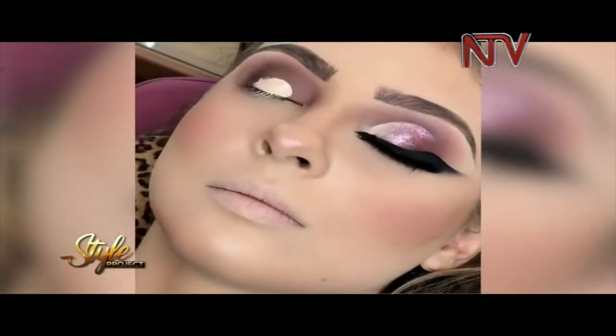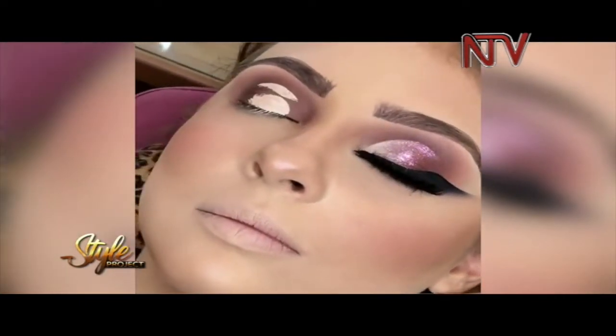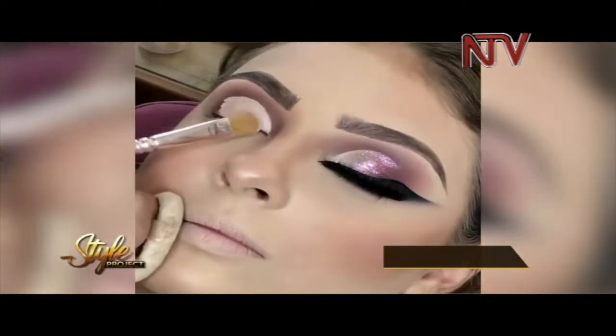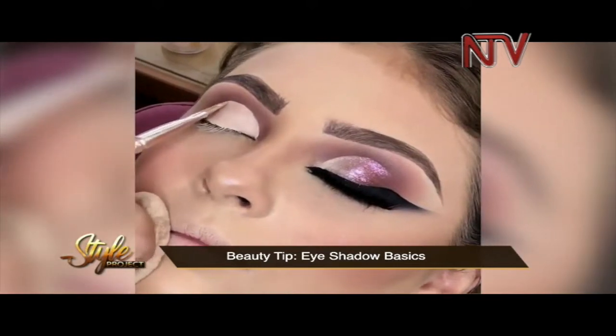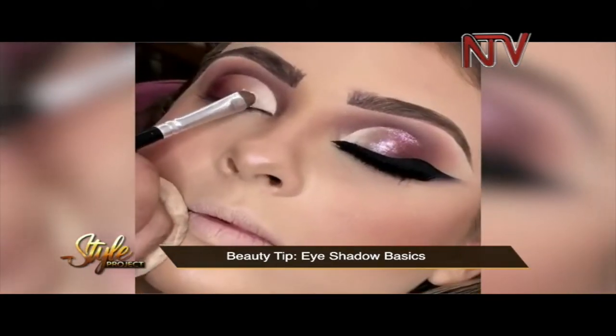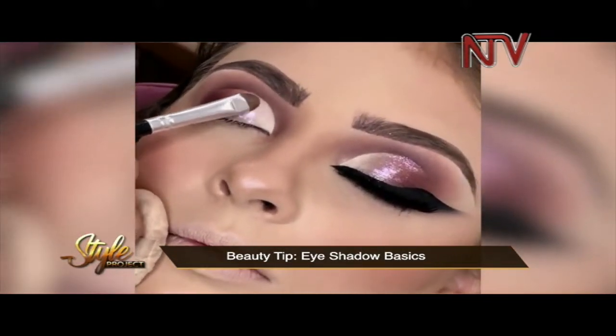Joey, what are some of those do's and don'ts when wearing eyeshadow? The do's: one, when we're starting off with our eyeshadow, first you have to wear the right eyeshadow base for the eyeshadow to stay longer hours, because if you don't wear the eyeshadow base, by the end of the day, the eye will be totally faded out. Yeah. So you need a very good eyeshadow base.